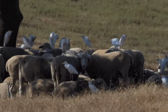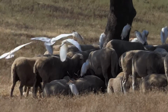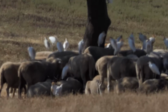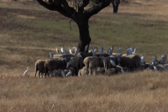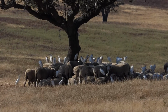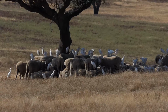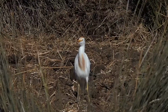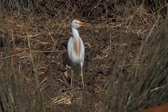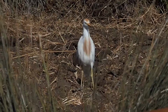Cattle egrets are small egrets, small herons, much smaller than grey herons, and they have a compact build, completely white, but they have brown tufts on their breasts, on their crests, and a bit on their back, and an orange bill. They're quite common birds in southern Europe, southwestern Europe. They're gregarious, they breed in colonies, and here you can see one up close.